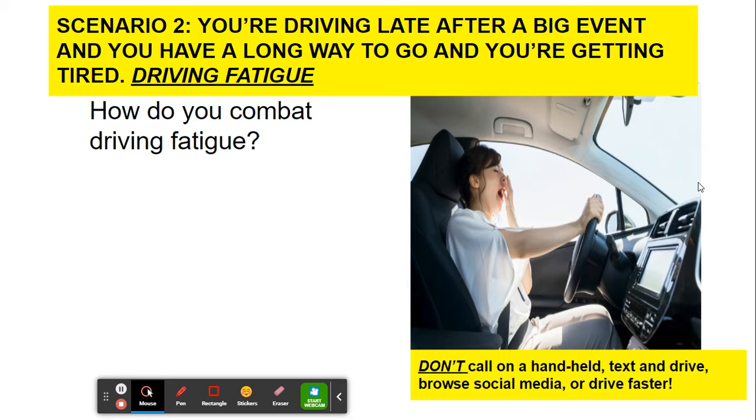Okay, here's another scenario for you. You're driving late after a big event and you have a long way to go and you're getting tired. This is called driving fatigue. How do you combat driving fatigue?